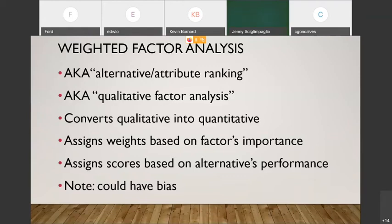Another suggestion with this, maybe we have a list of a dozen or a couple dozen potential suppliers, and we use the weighted factor analysis to narrow down the list to maybe 3 or 4 or 5 suppliers, and then use on-site visits and personal interviews and other techniques to decide which one is the preferred supplier.